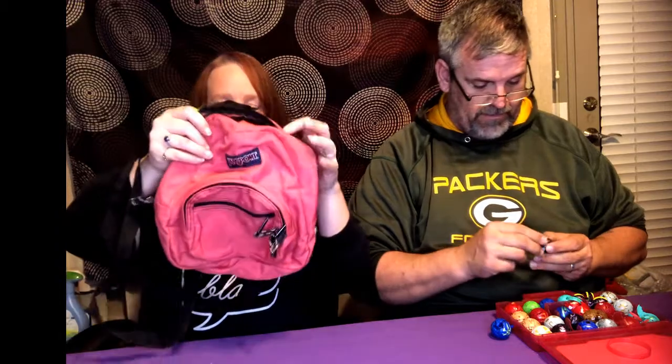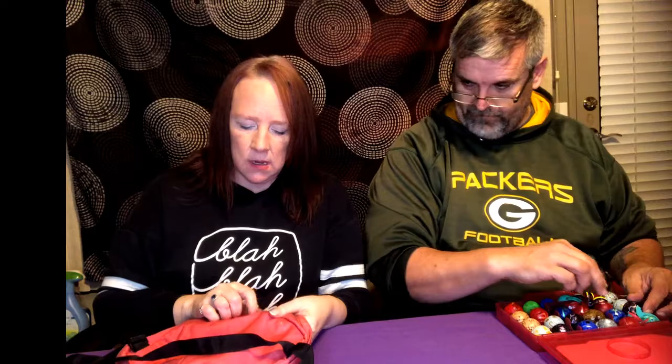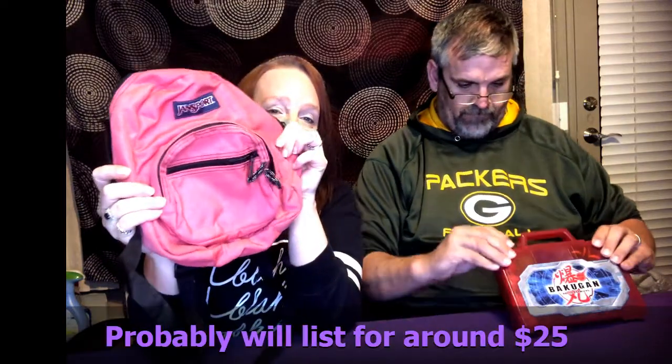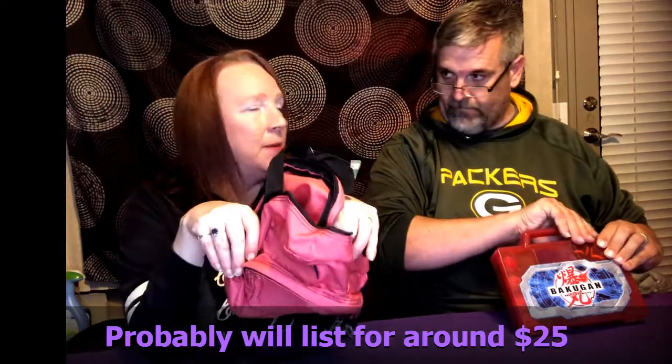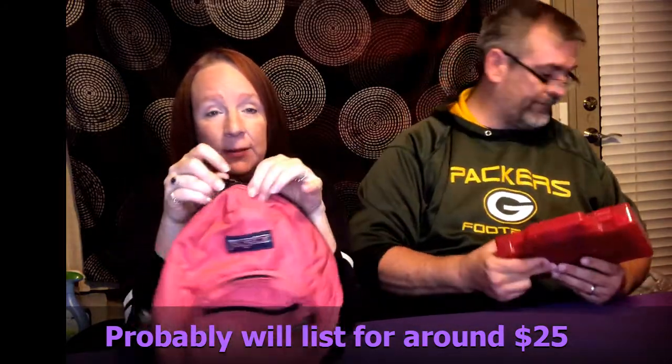So this is a little JanSport mini backpack. Super cute. Oh man, I just saw there's a little stain on it. If we can get that out, I looked this up and it's going as a vintage JanSport backpack. I think it went for like $30. Why, because it's so small? I don't know, that could just be a fluke. I'm not sure, but $30 for what this cost us maybe 40 cents or so. I thought it was pretty cute, and it's pinkish red.